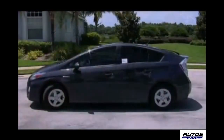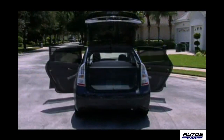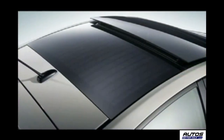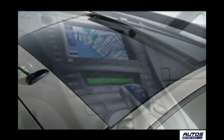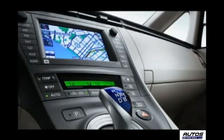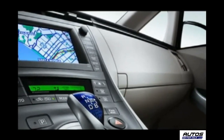Finally, let's talk about safety features. In addition to front and rear side curtain airbags, there are driver and passenger seat mounted airbags and even a driver's knee airbag, all standard. In terms of options, there's this moonroof with solar panels that can actually start the air conditioning system before you even get into the car, along with other high-tech features like dynamic radar cruise control, lane keep assist, a pre-collision system and backup monitor, which is all tied in with a voice-activated navigation system.